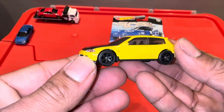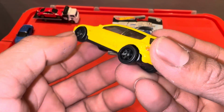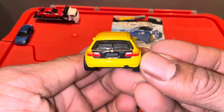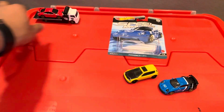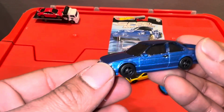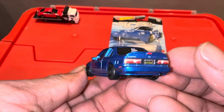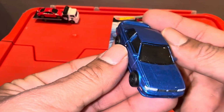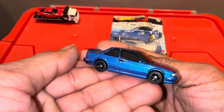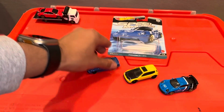Moving on to the EG. Can't go wrong with a nice little EG. Awesome wheels, awesome paint. Cool little theme going on for the EG. Next up, 91 Nissan Sentra SER in this blue. Looking real clean. I love the decals on the back window. That's just super cool. Unique in my opinion. I don't really know many Hot Wheels that actually have decals on the back window.